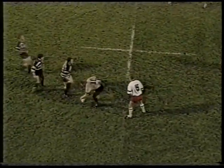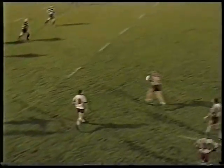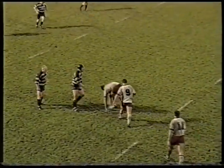So second tackle again, Hull. Yes, an unforced error again. Anthony Sullivan trying to get through the most slim of spaces. Quickly closed down, but Saints have the possession unexpectedly, as Hull lost possession, the second tackle of that count.